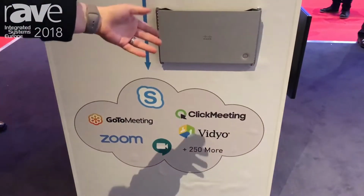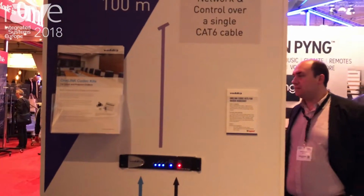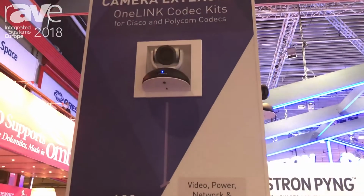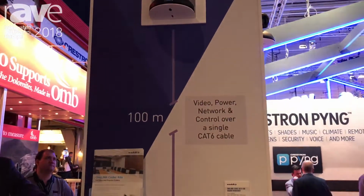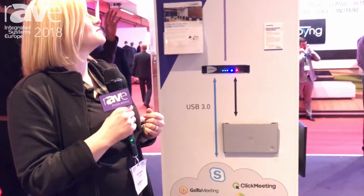So there's 1 million Cisco codecs in installation, in use, and now you can bridge those rooms, the Pro AV systems in there, with a Skype meeting, GoToMeeting, WebEx, Zoom, Click Meeting. So people that are remote can now join those codec calls. So we are excited about that, and the Vaddio cameras have a variety of zooms, 12, 20, 30, so you can have some great flexibility in what cameras you're choosing at a great price.